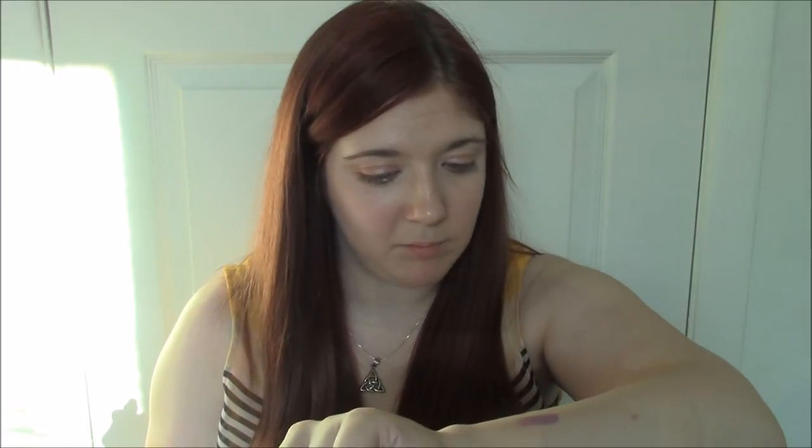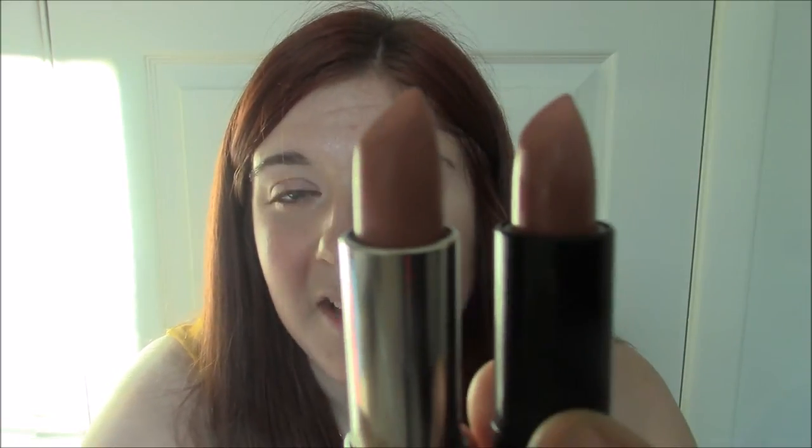And this is in Sphinx. So excited. I love Sphinx. So, oh my god. It's the exact same color as the nude one. This color here and this color here are basically the same exact color. Let me pull these out and swatch both of these for you guys, show you these two colors side by side. I think that's crazy.